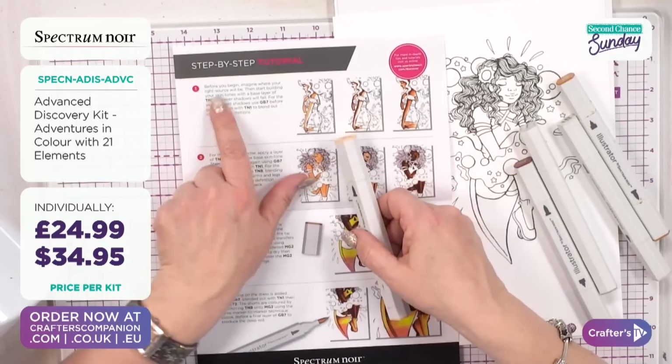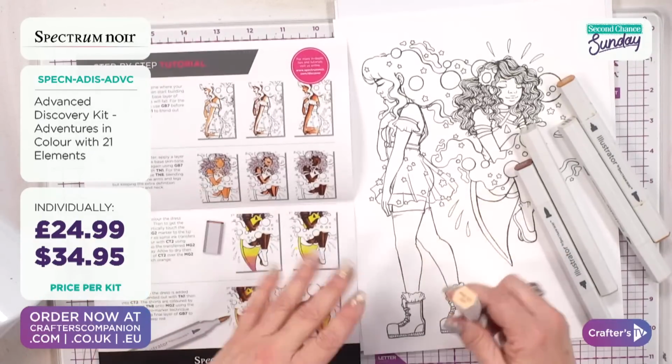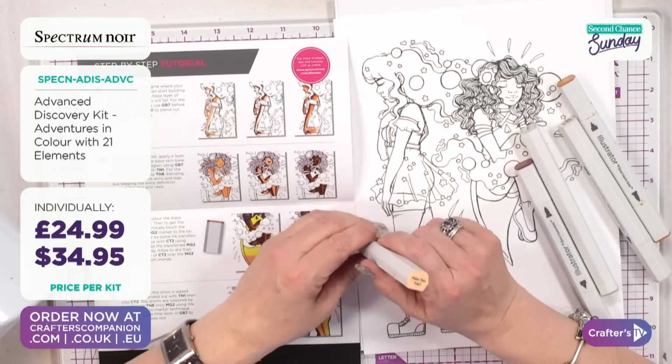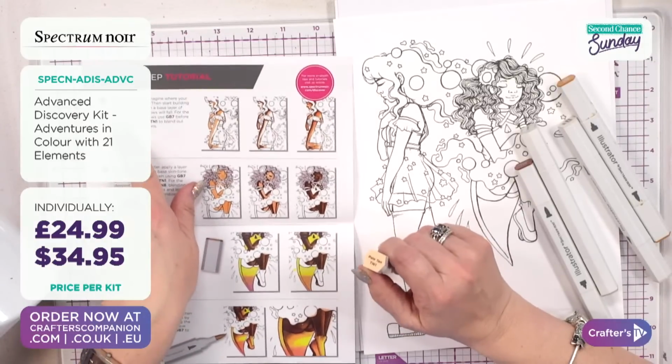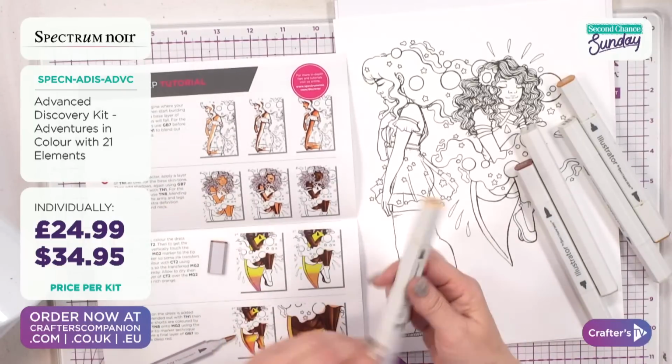It tells you, before you begin, imagine where the light source will be. One of the tricky things that I could never work out was, what's a light source? Where do you put it? But I've got my TN1, because it tells you TN1 on your instruction sheet where to start building up and how to lay that down, which is what I love about these.